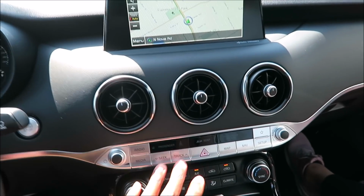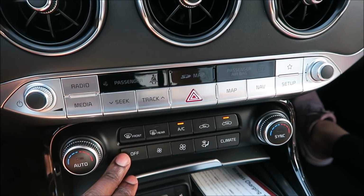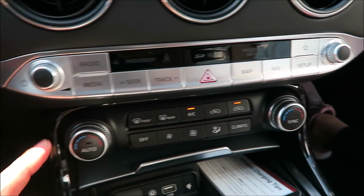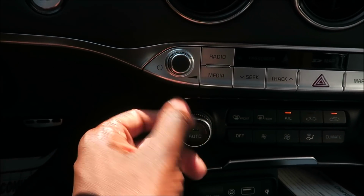I do like the buttons here. Nice aluminum look, very flush, very flat. I wish they would have carried that same theme down here to the HVAC controls, but it's not bad. You do have nice knobs here for the HVAC controls. One thing you might see yourself doing is reaching for the HVAC and turning up and down the radio there on accident.